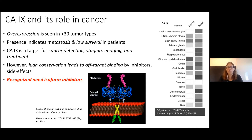They start to express a number of metastatic markers, in fact, glucose transporters, angiogenesis, growth factors, and so on. They're basically saying, help, I'm starving, I need sugar and oxygen. And part of this cascade is CA9 that starts to be overexpressed when tumors become hypoxic. So the presence of CA9 is really a very negative clinical indicator. It often indicates that metastasis may already be happening or has happened, and its presence is associated with very low survival rates in patients.